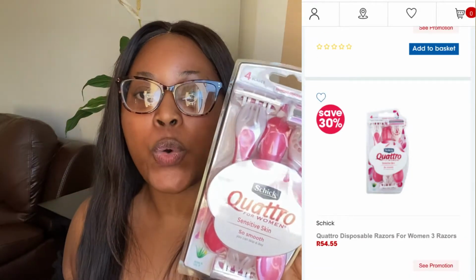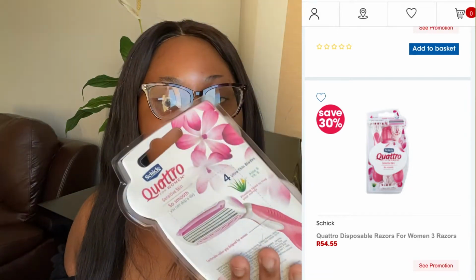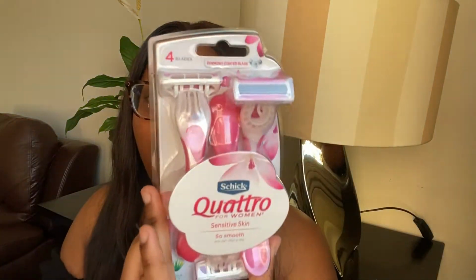The next thing that I got that is part of hygiene is these Chic Quattro shavers. So they're called shavers, blades, whatever it's called, each to their own. These are the 3-pack, and they've got 4 blades. I would highly recommend these ones. I really like them. They don't cause me any cuts, because it also says here it's for sensitive skin. So smooth you can skip a day.